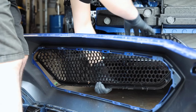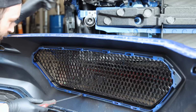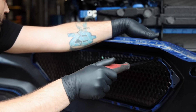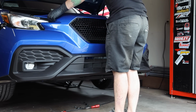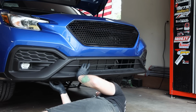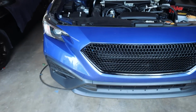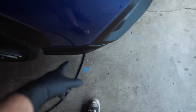Super easy. So I got the grill on. It was pretty easy. It's standard. To take the bumper off, you've got to take off all of the bolts and clips on the flap. There's 2 clips on each side, and then there's about 11 pop clips. Just follow the brim of the bumper and you'll see all the pop clips. They all just run right along the brim of the bumper right there.